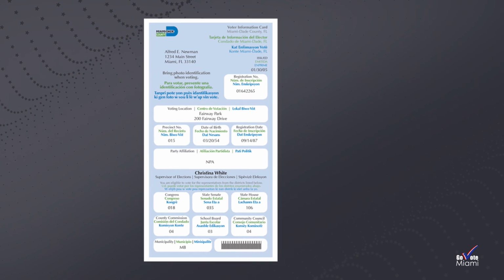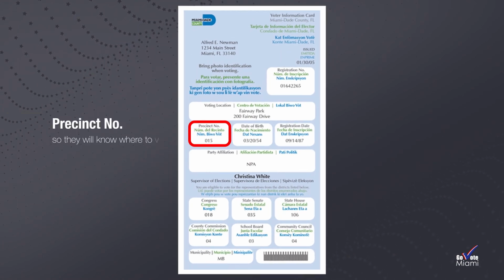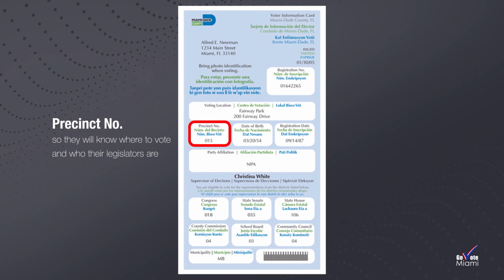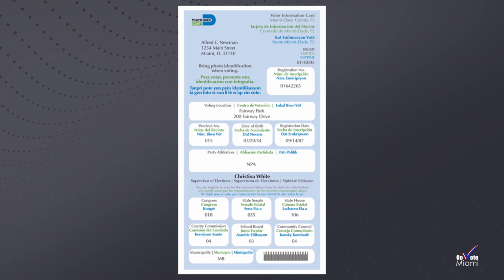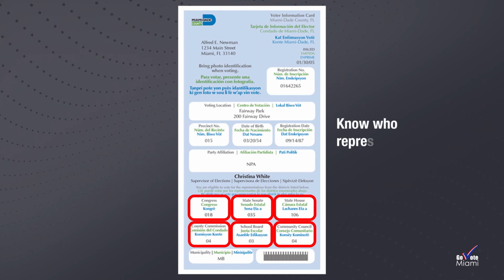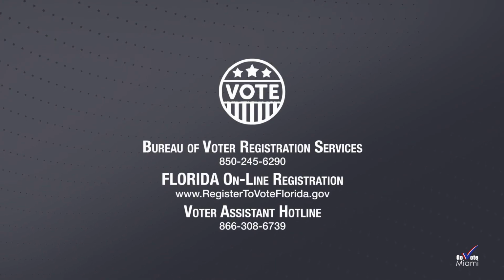You can point out that their voter registration card will say what district and precinct they live in, so they will know where to vote and who their legislators are. Knowing who represents them on the school board, community council, in Tallahassee, and in Washington will allow them to tell their representatives what's important to them. That is how democracy is meant to work. Here are some ways to get more information on voting, elections, candidates, and issues in Florida.